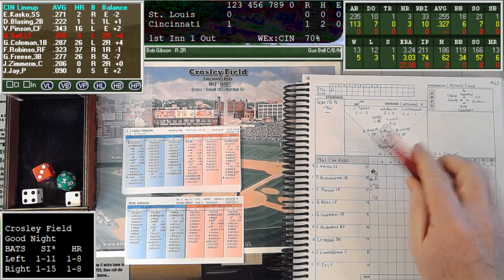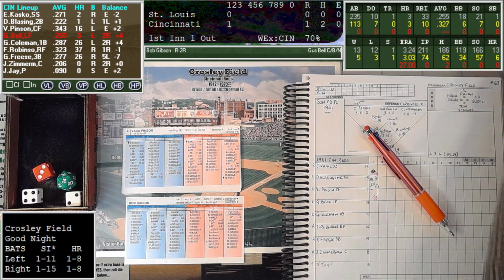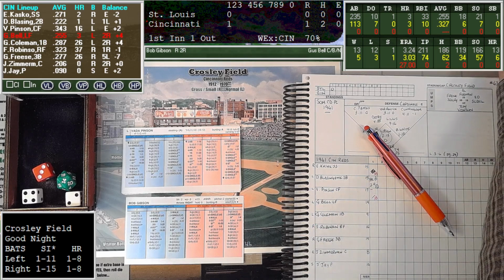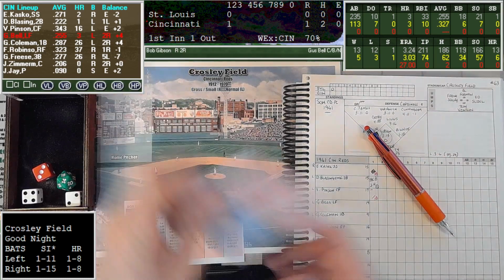So Pinson is a good hand to steal. 2-5, 11-12, he'll get a lead. And again, Gibson and Schaefer, neither one is doing much to prevent that. So let's see if he can get a lead here. Not able to, 1-8, so we won't attempt that. So it looks like Pinson will not get his 11th stolen base.